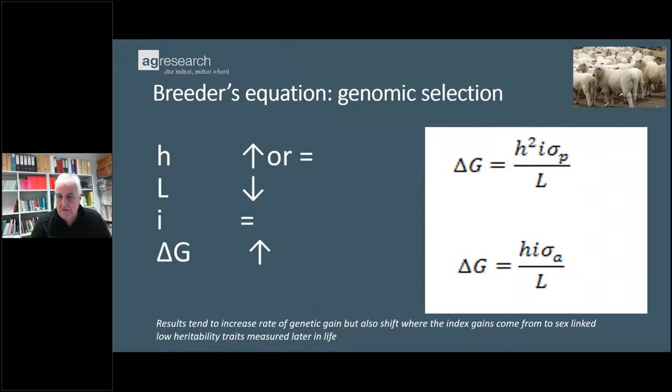With genomic selection, the challenge is to increase the accuracy, or at least get it equivalent to what you can do when you measure the individual animal, and decrease the generation interval. Generally, the selection intensity stays the same, but you get an increase in the rate of genetic change.